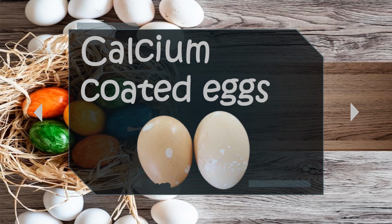Calcium-coated eggs. An extra layer of calcium can be seen all over the egg or on just one end. The eggs sometimes get a chalky coating because of the defective shell gland, disturbance during calcification, and excess calcium in the feed.